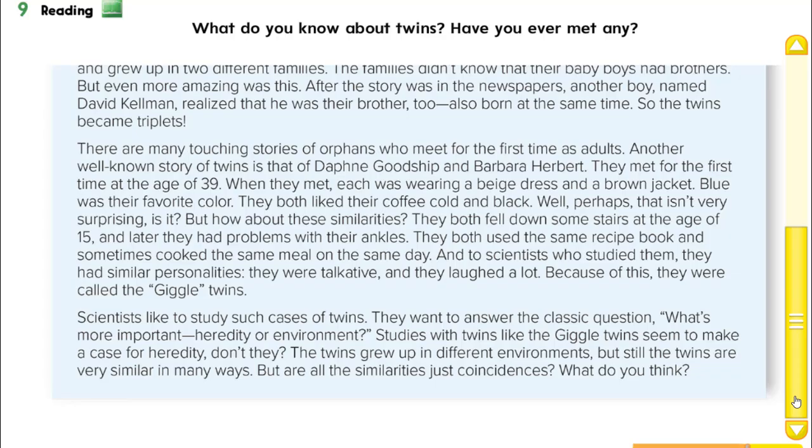But how about these similarities? They both fell down some stairs at the age of 15, and later they had problems with their ankles. They both used the same recipe book and sometimes cooked the same meal on the same day. And to scientists who studied them, they had similar personalities. They were talkative, and they laughed a lot. Because of this, they were called the Giggle Twins.